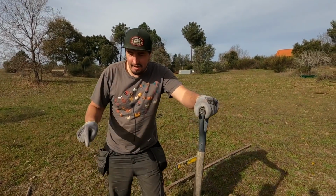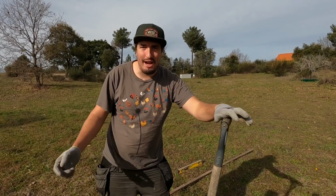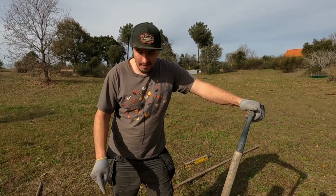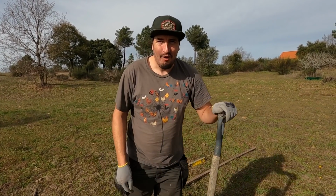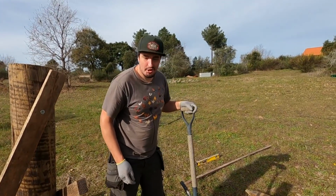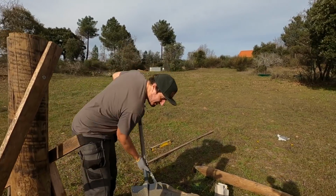So I've just checked the level of the post. This post is super wonky because it's natural round wood, so it's as level as I could get it. And now it's time to fill the footings with the concrete. Shouldn't take me long, and then we can get onto the window. Now, do you reckon that's going to fill it, or do you think we're going to have leftovers? I think this should just do it. Perfect amount, hopefully. I don't want to have to do another batch.